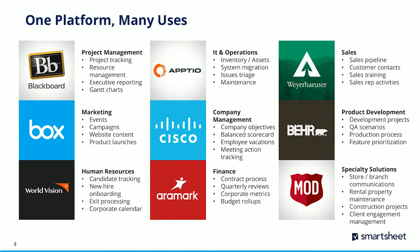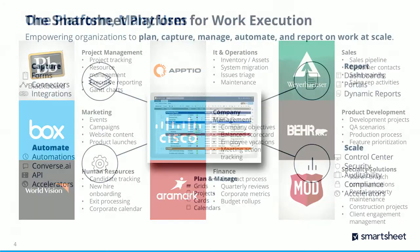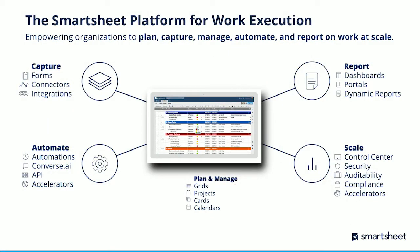Smartsheet is a cloud-based work execution platform. It's a platform that's incredibly flexible and allows for many different use cases. At its baseline, Smartsheet empowers teams to work more efficiently through easy-to-use and universally known assets like spreadsheets, calendars, and Gantt charts. Layered on top of that, customers can build robust solutions at scale by utilizing the different features and connectors that Smartsheet provides to its customers.